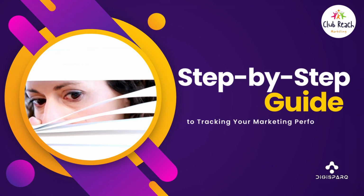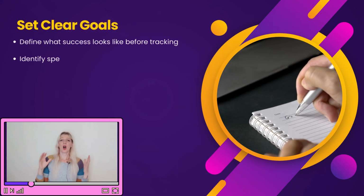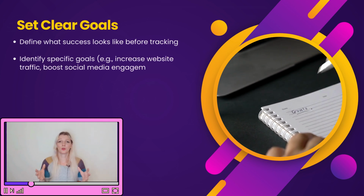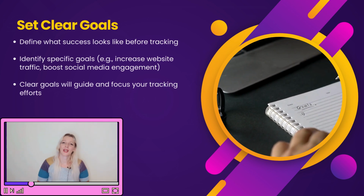Step by step. Right, set clear goals. Before you start tracking, define what success actually looks like. Are you aiming to increase website traffic? Or maybe boost your social media engagement or drive more signups? Clear goals will guide your tracking efforts.